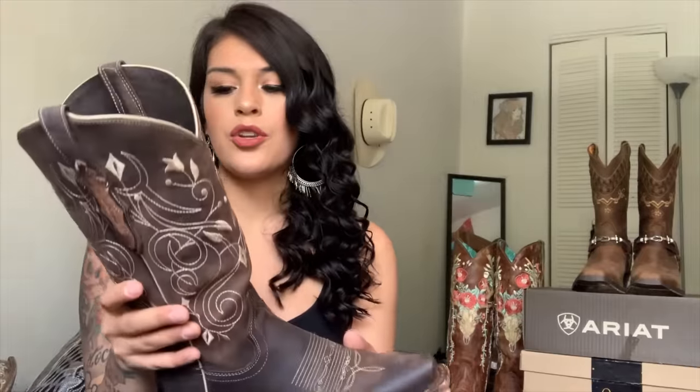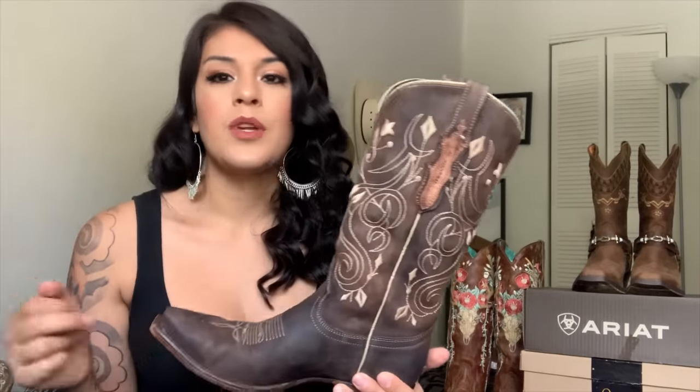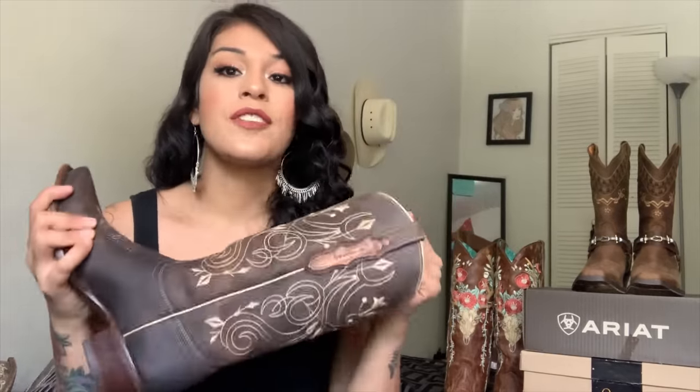These are also an 8.5, but I do want to say that every boot is different, so especially when it's snip toe, you have to try it on. You have to put them on. And usually I recommend just going with your regular size, and I was gonna go with my regular size with this boot specifically, but they told me that they only had an 8.5, and he assured me, he was like, it's gonna work, it's gonna fit you, and it did. It fits perfect. This snip toe boot fits me perfectly.